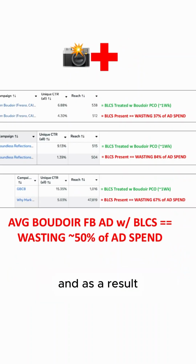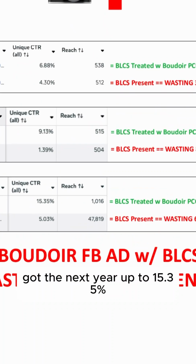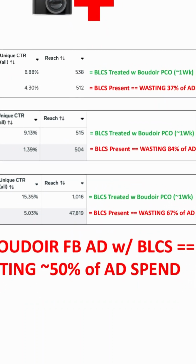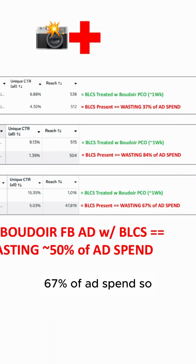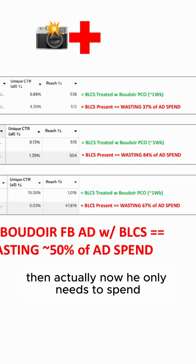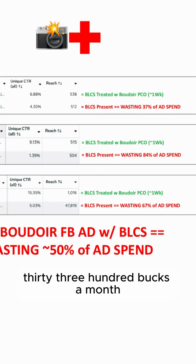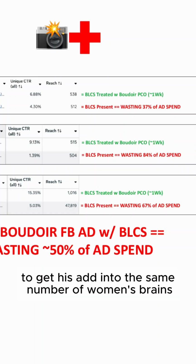And as a result, we treated it with Boudoir Pico, took about a week, got the unique CTR up to 15.35%. So we found out his original Boudoir Facebook ad is wasting 67% of ad spend. So if he was spending 10 grand a month on that original Boudoir Facebook ad, then actually now he only needs to spend 3,300 bucks a month on the Boudoir Pico treated ad to get his ad into the same number of women's brains.